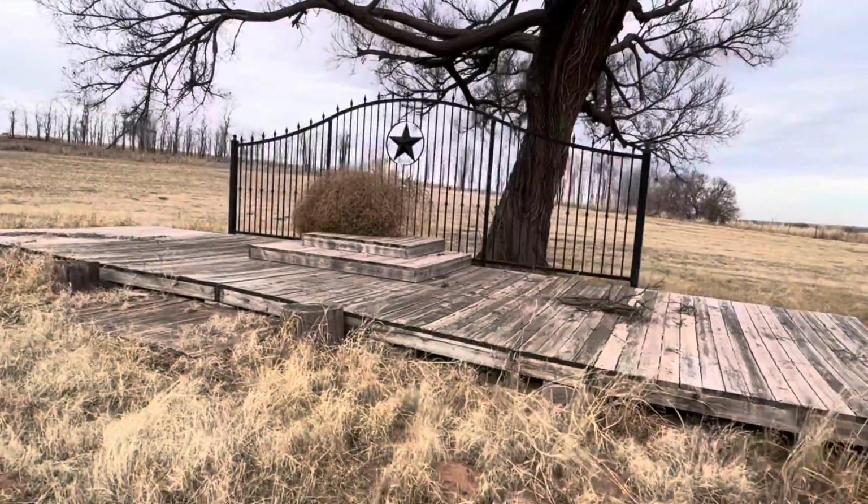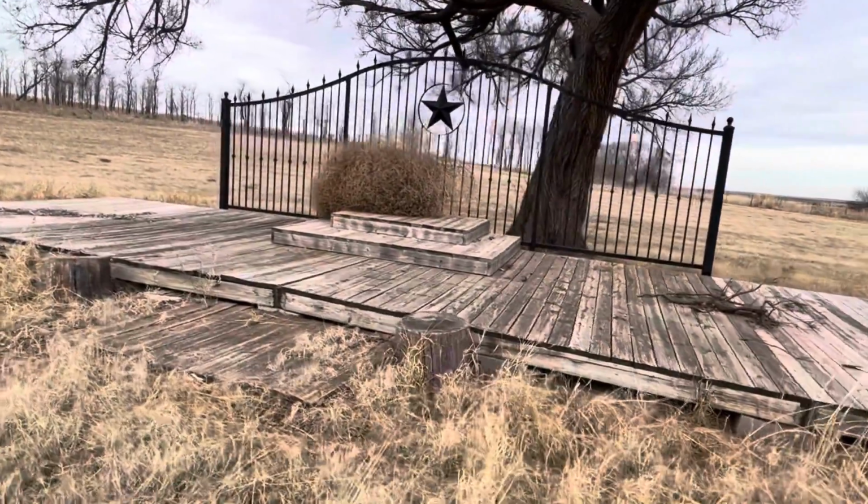These days, Doans Crossing is pretty quiet. And I've heard, though, that they do have a yearly picnic that attracts a lot of people. I'm on what you'd call a makeshift stage, and this is a giant tumbleweed behind me. I don't know if it tumbled over here or if it was part of the decor, but very beautiful area and a pretty cool historic spot.